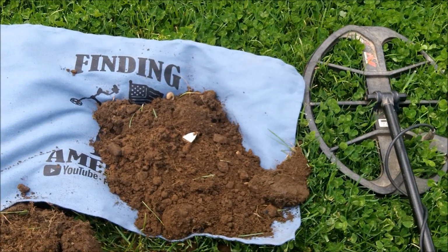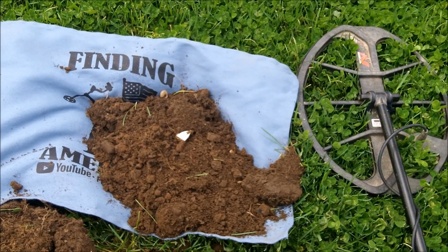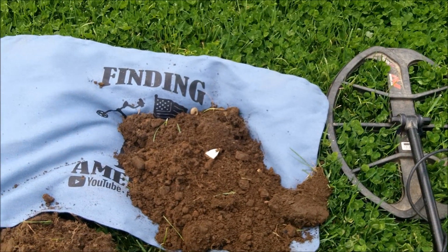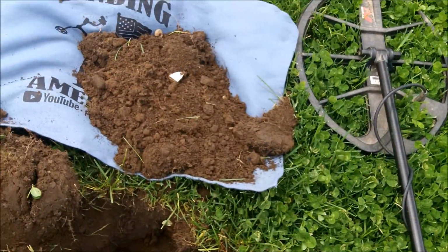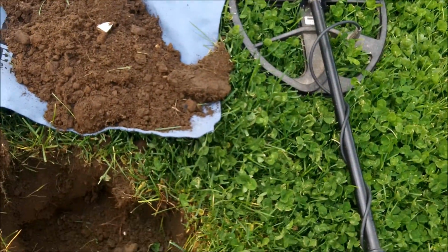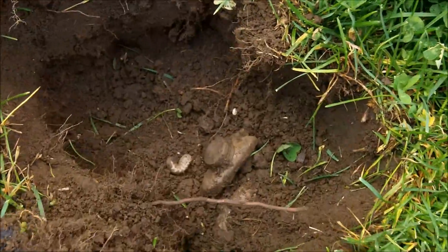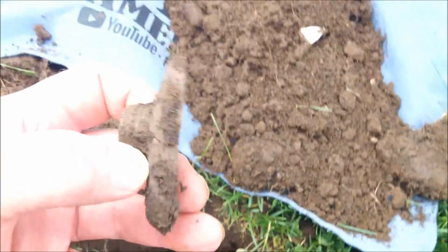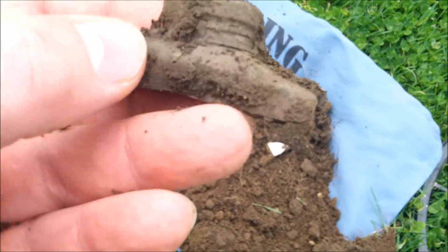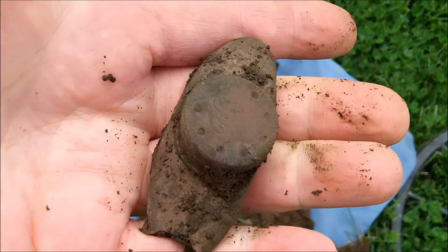Well, Chris and Jason and myself decided to come back to that park that Jason and I were at in the last video, and I picked up right where I left off, going row by row, 15-inch coil, field two, digging through a bunch of iron. Finally got down to this thing. It was giving me a 14. It's actually a pretty cool piece, and it's going to be the top to an old talcum powder tin.